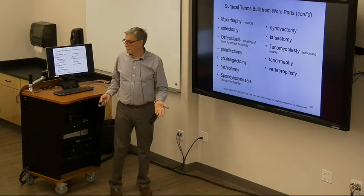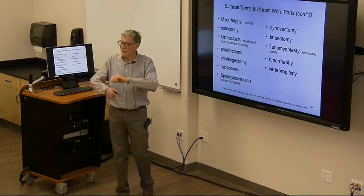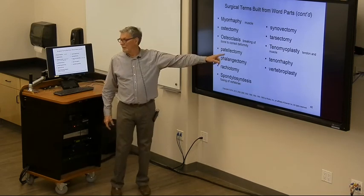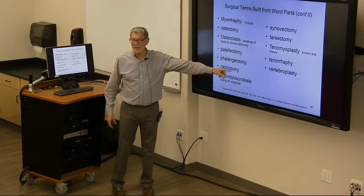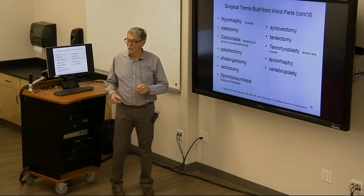Breaking a bone. So, somebody comes in that didn't set their bone properly. They have to re-break it so they can set it in the right place. Patelectomy. Remove your patella, your kneecap. Phalangiectomy. Taking off a finger bone or more.